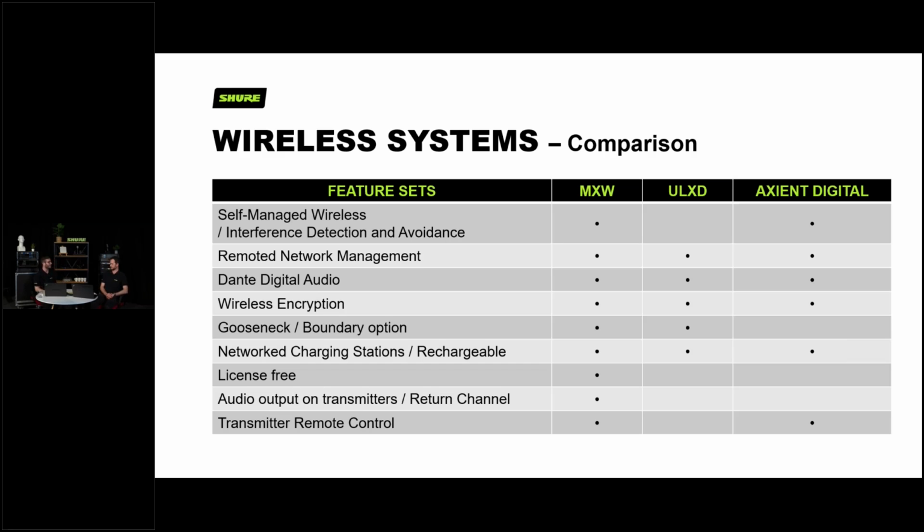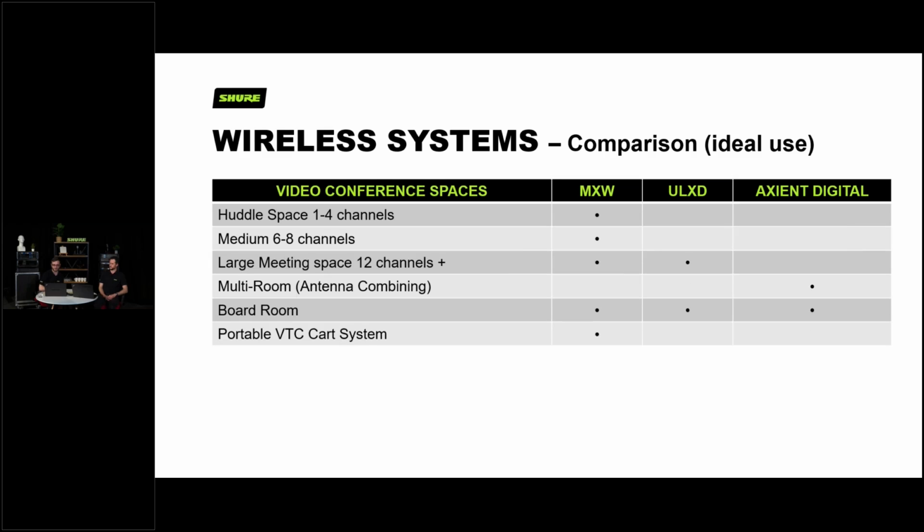And rechargeable systems, firstly, it's good for the environment. And secondly, it's just easier for your workflow as well to not go, oh, we're out of batteries again. And cost effective in the long run. Correct. And for the UK in particular, only MXW is license free. The other two would require a license here in the UK. There's a nerdy feature for MXW which means you can feed a channel of audio back to the transmitter, but that doesn't get used too often. No. And only ULXD doesn't give you some degree of remote control of the transmitters.